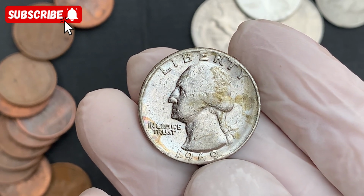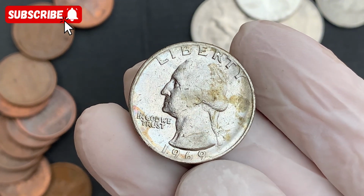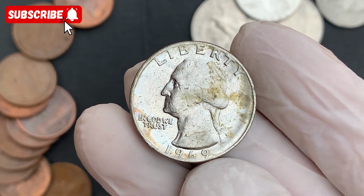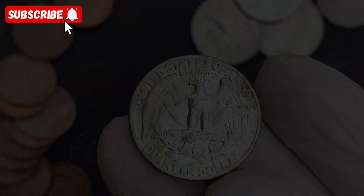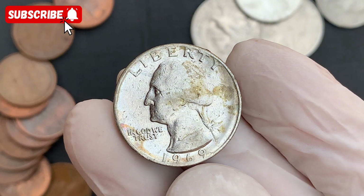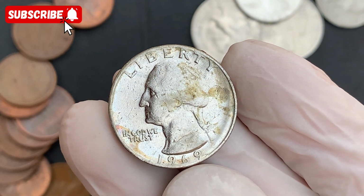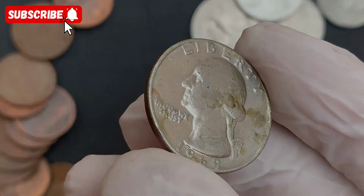For those wondering if they might have this valuable error, check your change jar for quarters dated 1969 with an S mint mark. Then look closely at the lettering and date. If you see obvious doubling, you might want to have it authenticated. Just remember that many normal coins show slight machine doubling that can be confused with a true double die error.